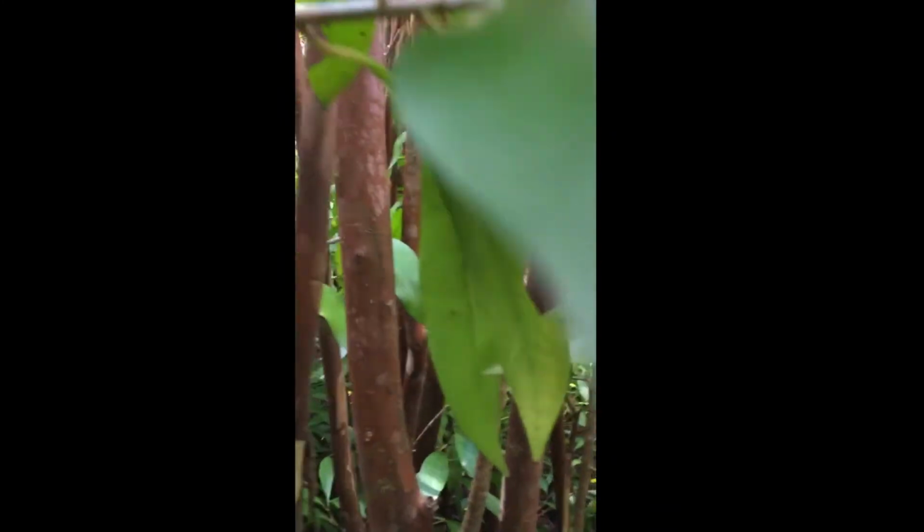Schefflera actinophylla adds to the dense understory. Plant matter is almost continuous within the vertical space of the stand. In contrast to the native stand, the canopy is closed. And the soil surface is completely devoid of ground cover.